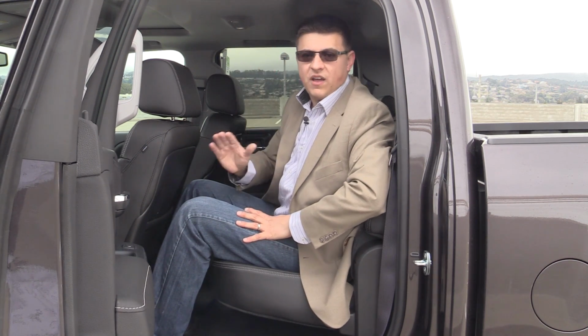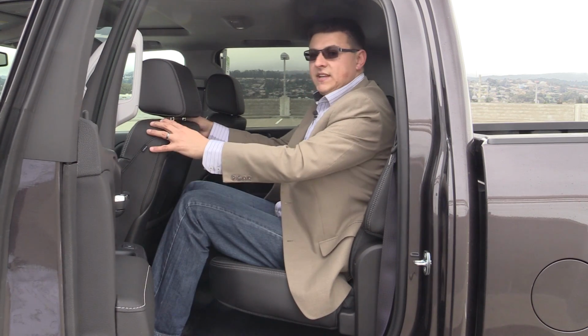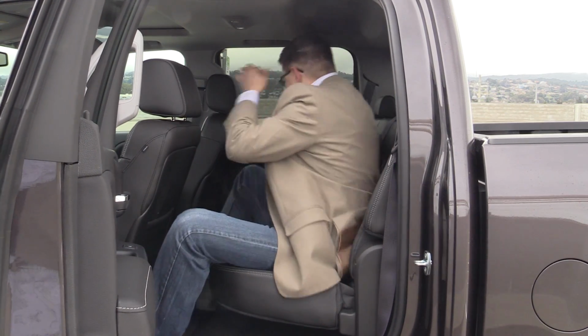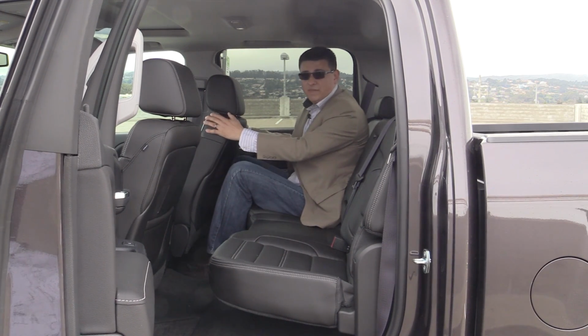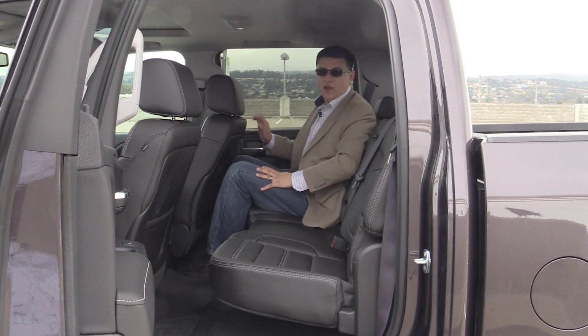I probably have about 4 or 5 inches left, and a decent amount of legroom sitting behind myself in this driver's seat. If I scoot all the way over to the right side, this front seat was adjusted for a 6'5" passenger. I have no problem sitting comfortably behind this seat.